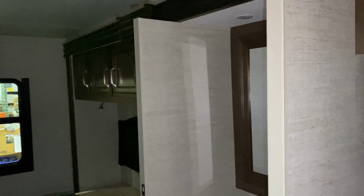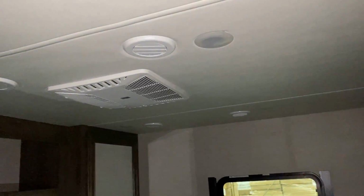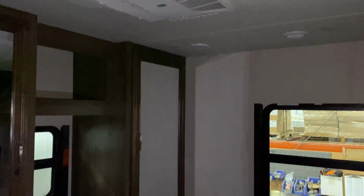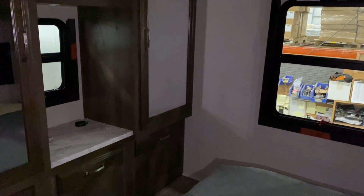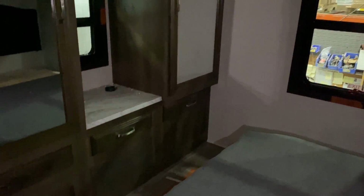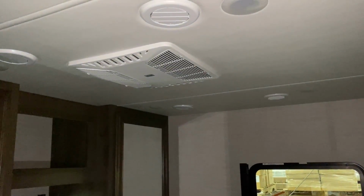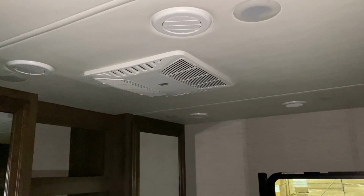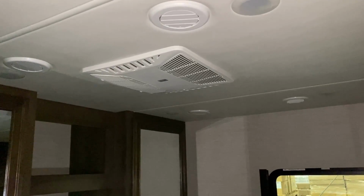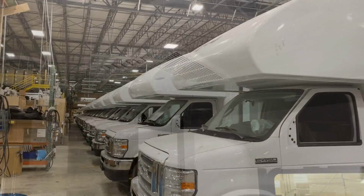I know out west they're a little less popular because a lot of boondocking people like to have that propane side. But on a motorhome like this, where you've got solar built in from the factory, generator from the factory, some things like that, does it make sense? I don't know. I'm kind of asking you guys. And once again, this must be built with that dual 13.5 air system with the power management system to keep that air running.